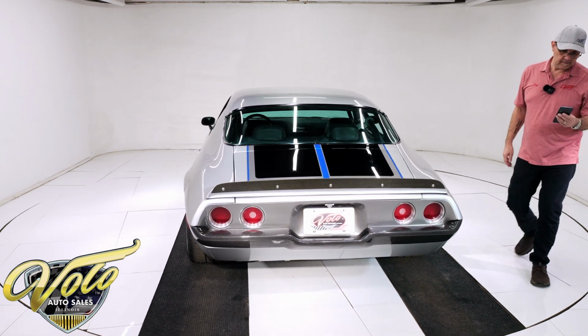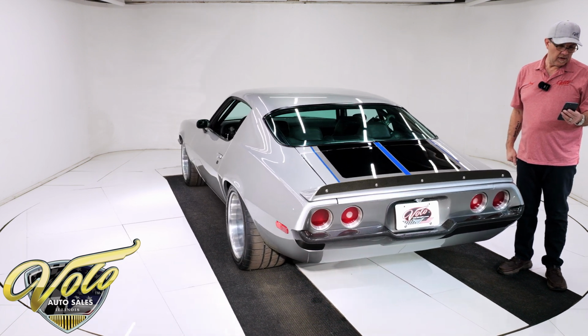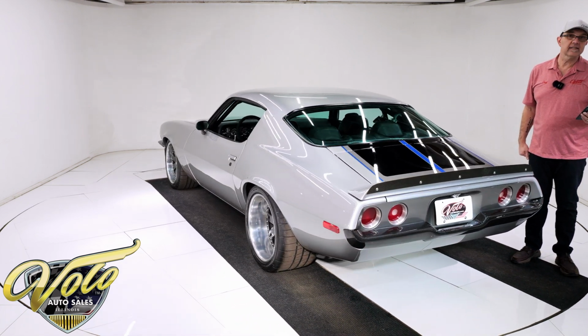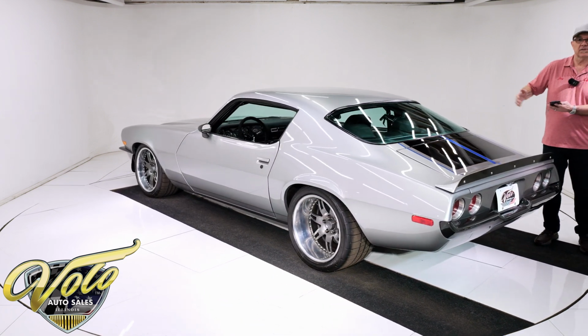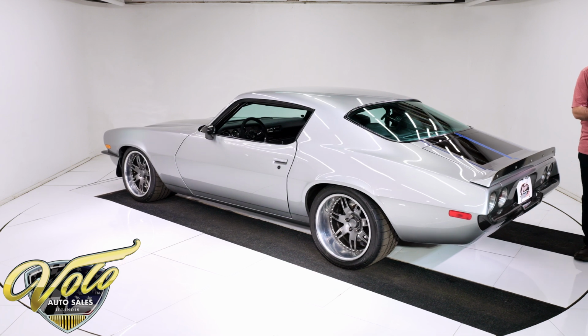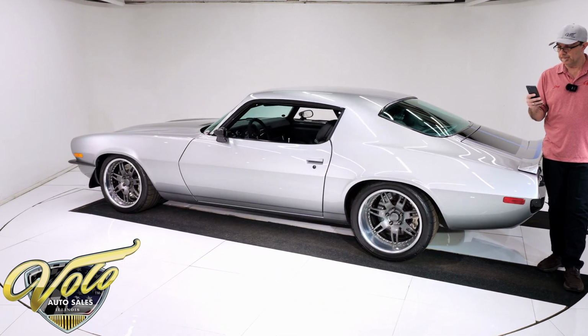Custom fuel system with a stainless tank. Looking up at the motor, custom aluminum oil pan. It has an Accusump. It's a dry sump system. So if you ever go around a corner, the oil sloshes over to one side. Well, that's never going to happen with this car. It's always going to have oil pumping through it.